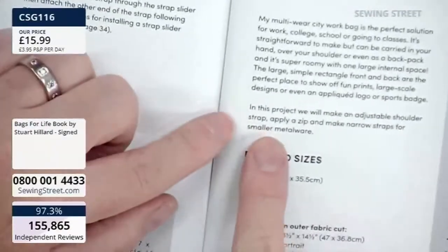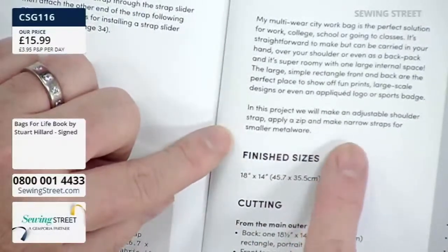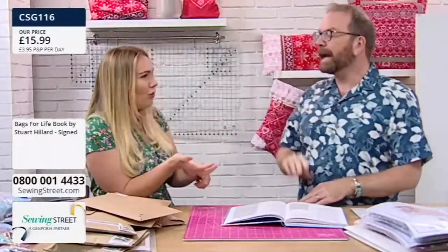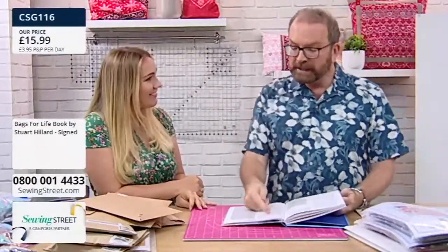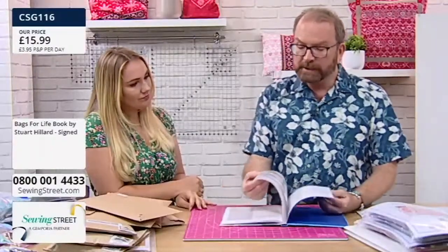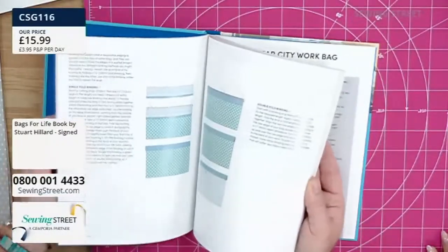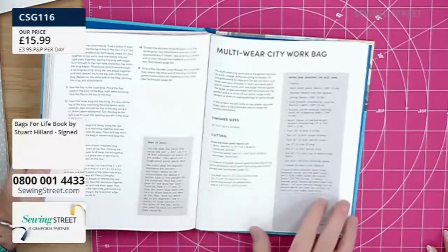So I've said, in this project, we will make an adjustable shoulder strap, apply a zip, and make narrow straps for smaller metalware. So you could look at that and think, right, have I done that before? Is it something that I'm going to be able to conquer today? Exactly. Good idea. I mean, obviously, you're going to do basic sewing in all of them, but these are the special skills. And then, of course, you can always refer back to the first few chapters where we talk about structure and metalware and basic techniques. Brilliant. So if there's anything that you want to practice in advance, you sort of know when you read the pattern what you might need to practice.